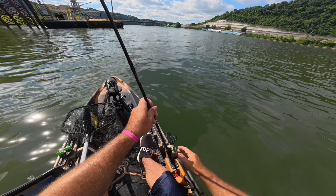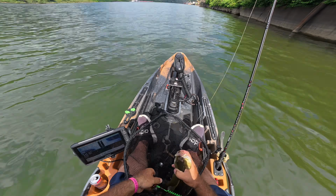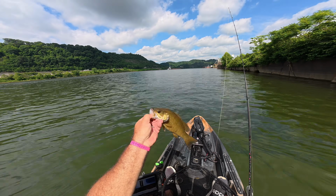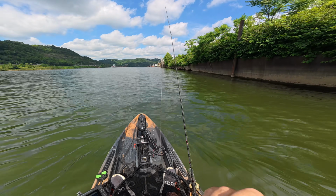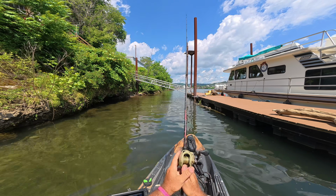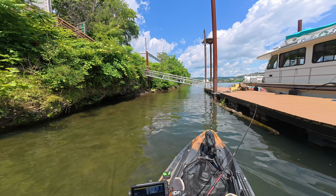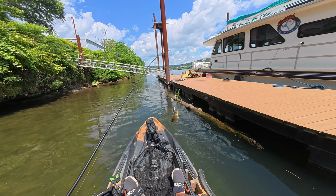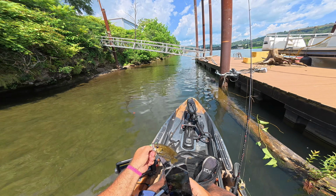Got a mess here. All right. Right behind that pole. Another little one. Let's let him go, little guy. That pole right there is right where he was behind. Got him. Rock bass. There he is.